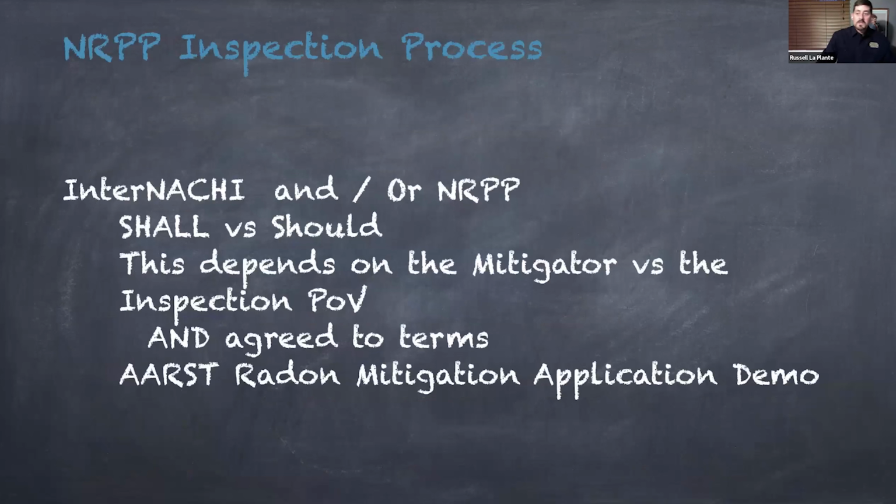We're going to talk a little bit about shall versus should. It's pretty interesting that the entire document, which I'm going to bring up on the screen here in a little bit, has these two keywords which they really focus on during the training. A mitigator shall, which is a requirement. They must do these things, versus should, it's recommended. And for the instances of these, you would think some things should be should and versus shall, but that's just kind of the way they word it. This depends on the mitigator versus the inspector point of view. And I'll give you a good example.